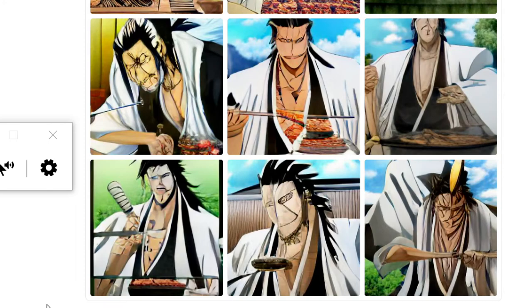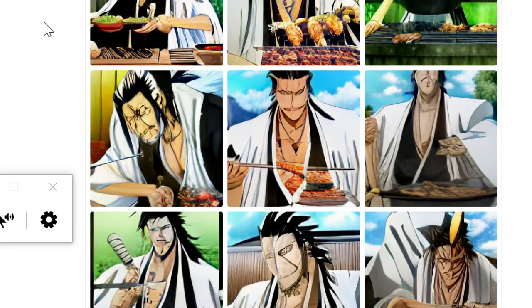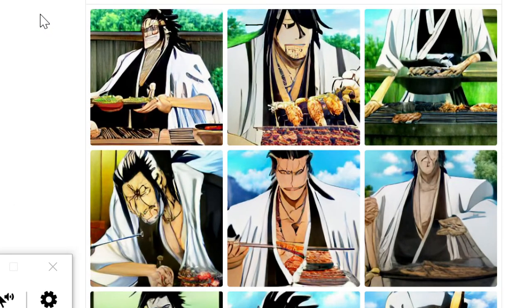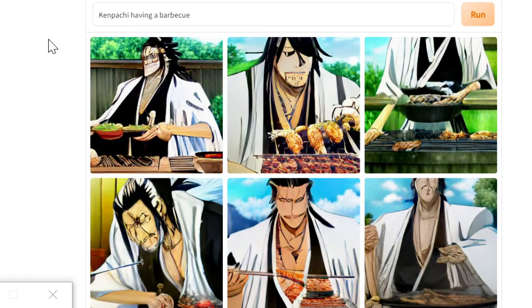He has a very distinctive build and hairstyle, although he has two different hairstyles over the course of the series. Okay, I don't see the scar. I don't see, like, the razor teeth. I bet it would have a lot of trouble with Kurotsuchi because his look changes so much.